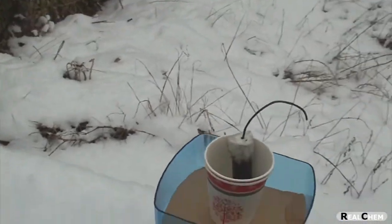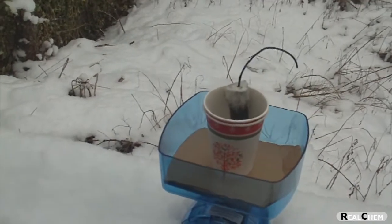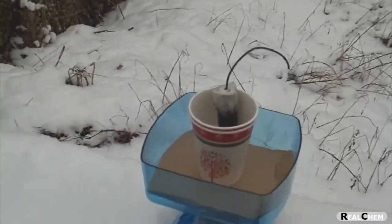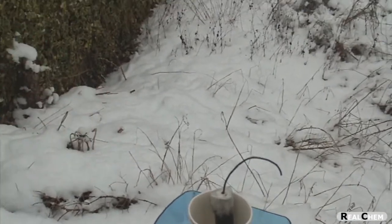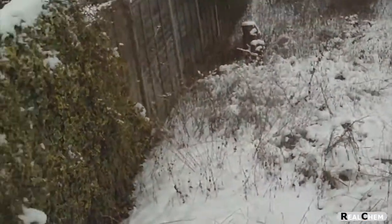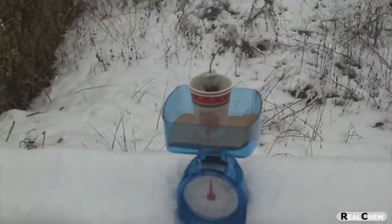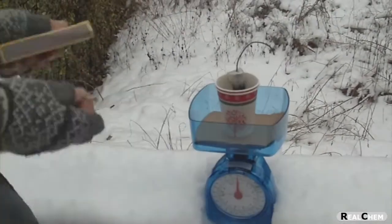All measured out. And how do we measure how much woomph the rocket has? I like the word woomph. Simply, we're going to light the rocket, let it go woomph, and we've set it to exactly 0. So anything we push down now with the rocket, we're going to see it on the scales. Are we going to see everything?